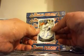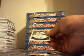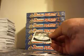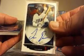Rodriguez. Demerit auto for the Rangers. I didn't even realize we hadn't hit an auto yet. I like this kid a lot. So, let's see. 5 autos. Yes. Nice hit on the Demerit. I'm going to give it a look. There you go. It's like a pretty clean auto.